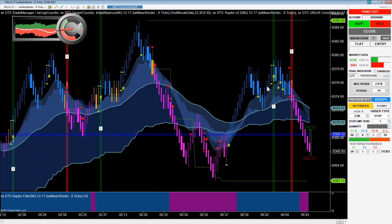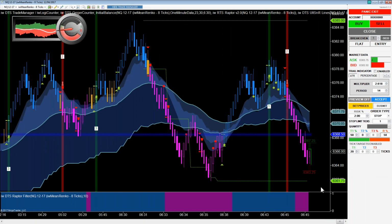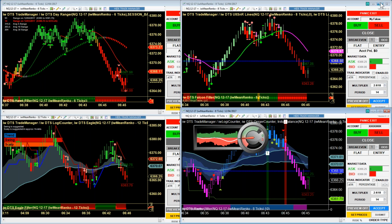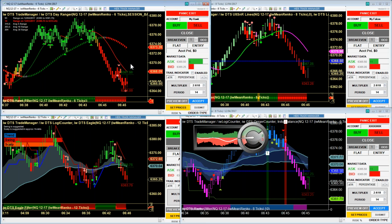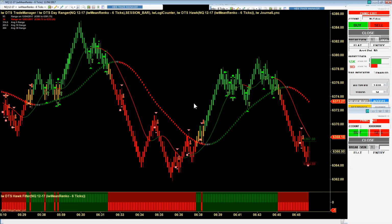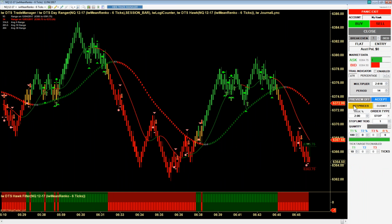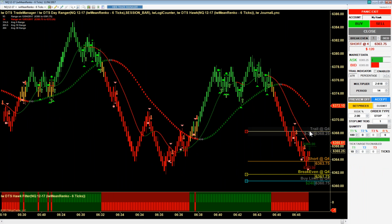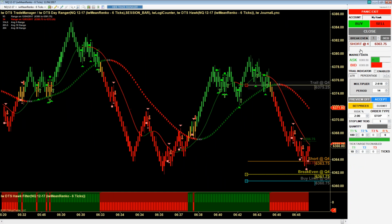Okay, so there was a counter trend signal that developed rather quickly there on the Raptor as market is poised to head lower here. Okay, and here on the Hawk, we're also getting a first micro-macro cross signal to the short side. So we've got a couple opportunities. I'm just going to punch into a trade with that, and I got to bring my stops back somewhat.